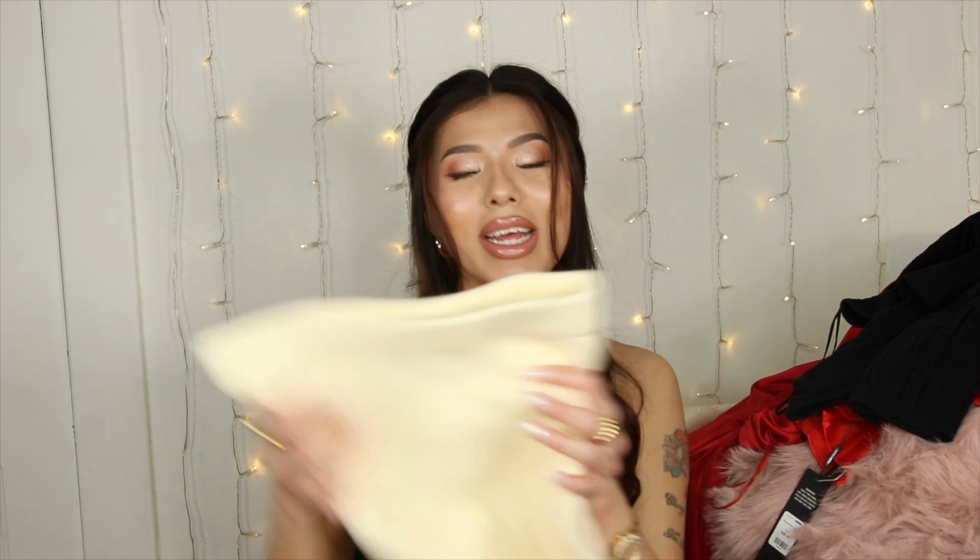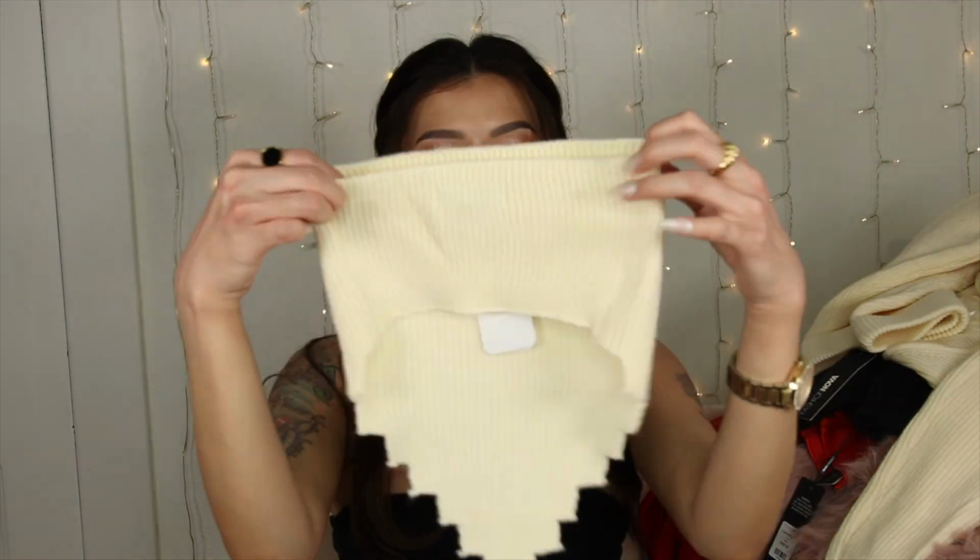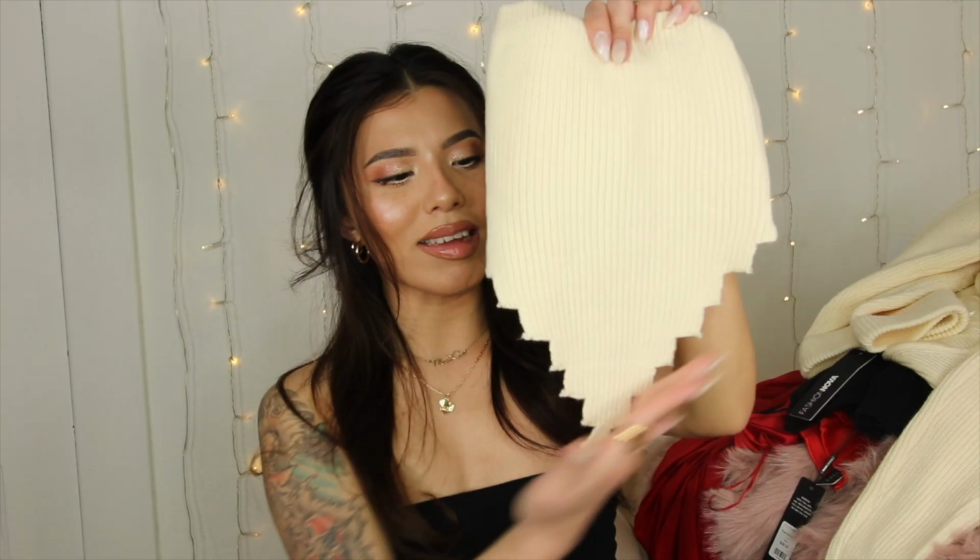I am literally head over heels for this set. It is amazing. I'm telling you guys, it is the best set ever. And if you're gonna get something from this haul, get this set. You will not be disappointed. Oh, I forgot to show you guys the backside of this bandeau top. I just love this detailing here in the front. So different. I love it.